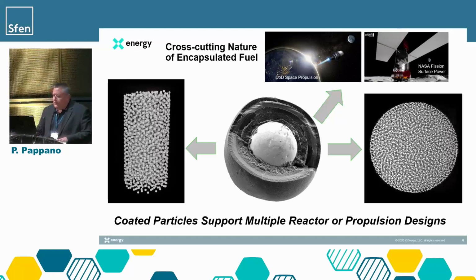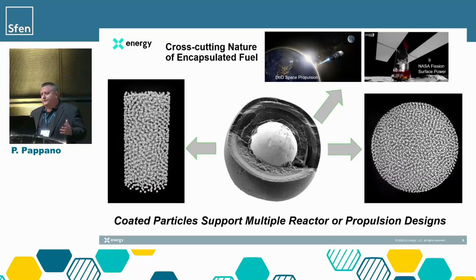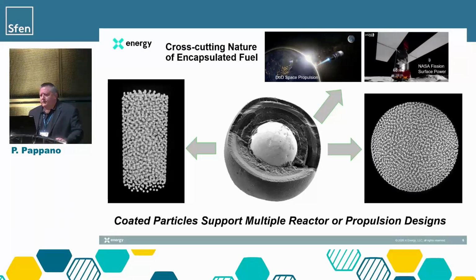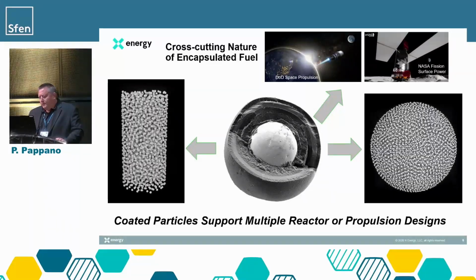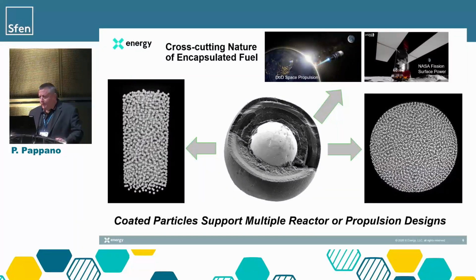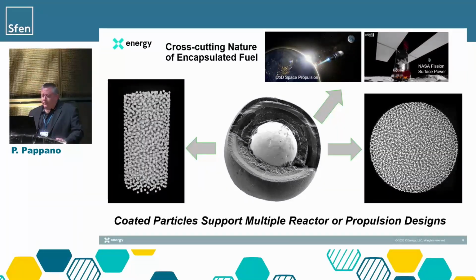Okay. So TRISO particle, and this is one of the reasons why TRISO-X was formed as a subsidiary of X-Energy about a year ago. TRISO particles can be used for many different things, and it doesn't even have to be a TRISO particle. It can just be a coated particle. You don't need to put all the layers on it.